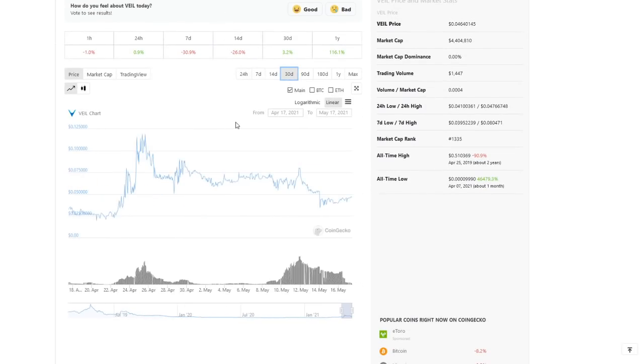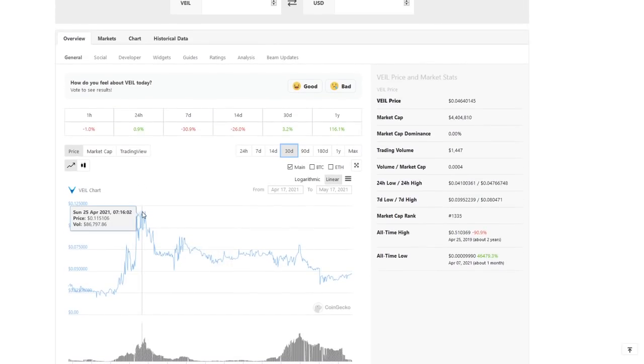If we take a look at the last 30 days, we do see we had a price point at one point. If we actually just go over here to the right side, you can see the all-time high, about 51 cents, and that was about 2 years ago. We saw a 90% decrease since then. And then you can see, realistically, we have a very, very low all-time low about a month ago of 0.00009990. So a massive decrease there.